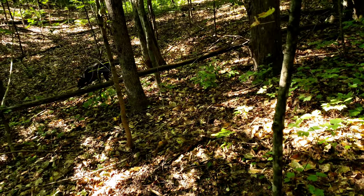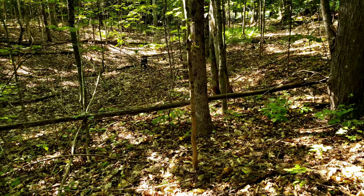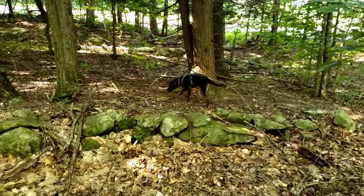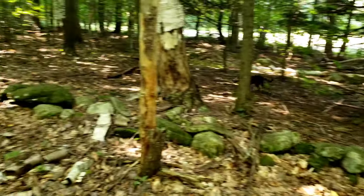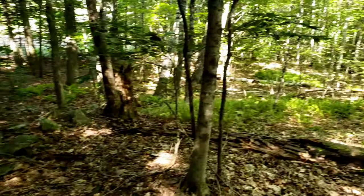The rest grow. You're being called, buddy. Wrong way. That's a real foraging dog right there. You'd rather come forage with me than go walking with his owner. Go on back, buddy. You're being called. Go on.